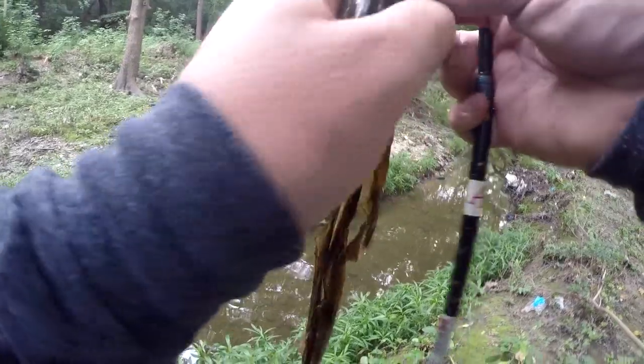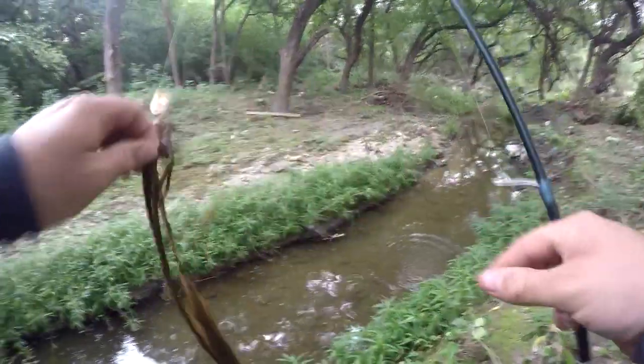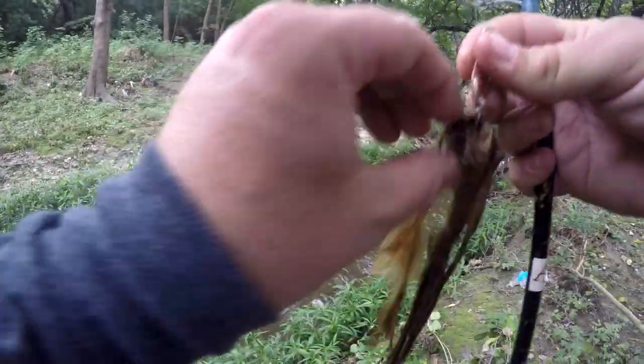Put your fins down. Alright, there we go. Got a fish and some nasty plastic stuff. He swam into that to try to get away from it.